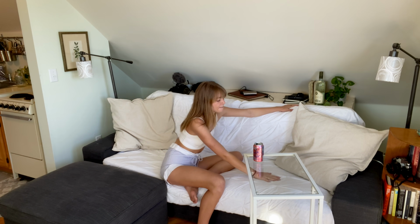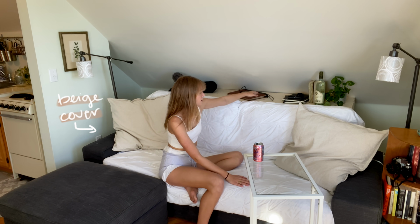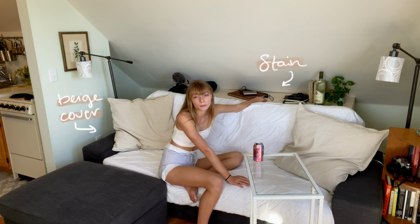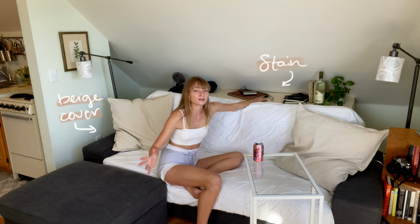I'll probably do a beige-ish, kind of beige brown cover for the couch, and then I'm thinking I'll stain this back table a dark brown, and I think I'm going to do that for a lot of the wood in the apartment, just shelving wise and whatnot.